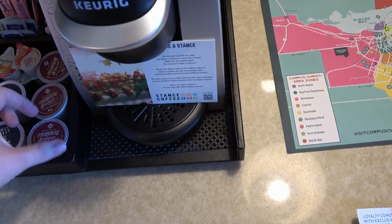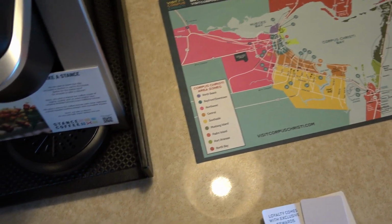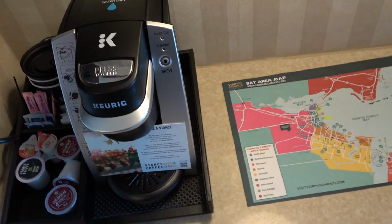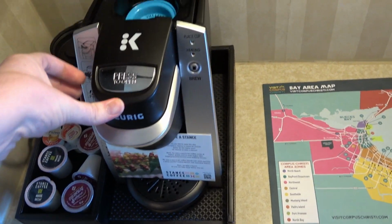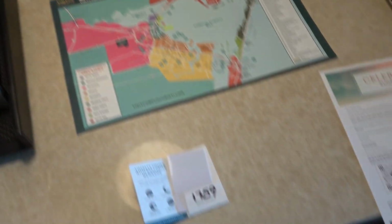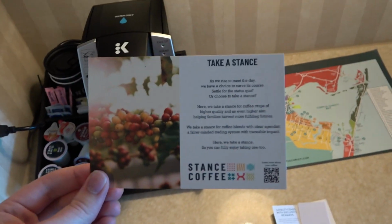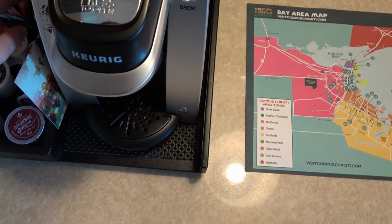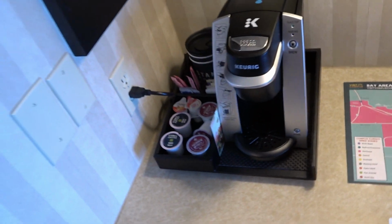Here we have some coffee. It looks like we have some Members Mark Supreme coffee. Interesting choice. And some Stance coffee decaf. Now, I like the Stance stuff, so I'm happy to see that here. We have a nice Keurig, which looks clean. And as well as that, we have a little Stance pamphlet, if you guys would like to see that. Every Omni I've seen has them now. You also get your sugars, sweeteners, creamer, everything you would really need with coffee.